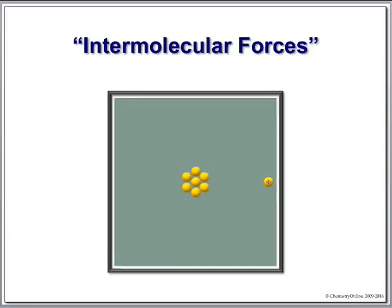So there they go, just having a good time bouncing into each other and the walls. Slowly they're losing their energy. But now watch what happens. See, as they get close to each other, they start to stick. This is the phenomena of intermolecular interactions. Particles bounce off each other, but they have this inherent attraction, and eventually they will coalesce.